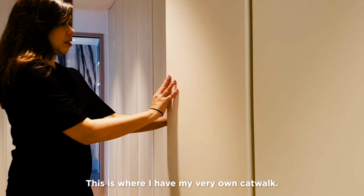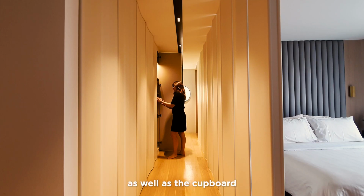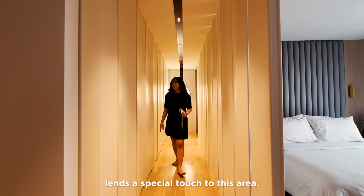This is where I have my very own catwalk. The curvature of the panels as well as the cupboard lends a special touch to this area.